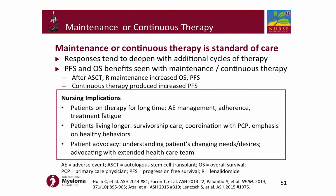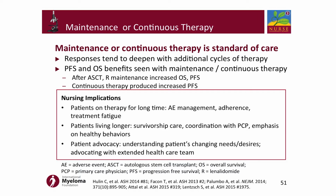I think you've probably heard this today. My personal feeling and interpretation of the literature is that maintenance and continuing therapy to suppress the malignant clones is probably the way to go when we're managing our myeloma patients, if we can counterbalance the financial and the side effect management as well. This slide just depicts the idea of maintenance or continuous therapy and shows that there is data to support that. Progression-free survival in many studies is prolonged. People are in remission longer, and in some studies, there is a longer overall survival.